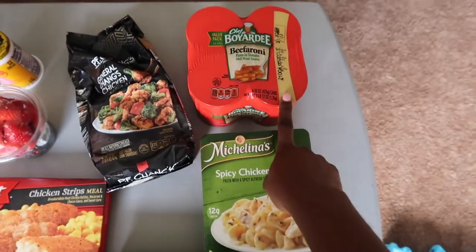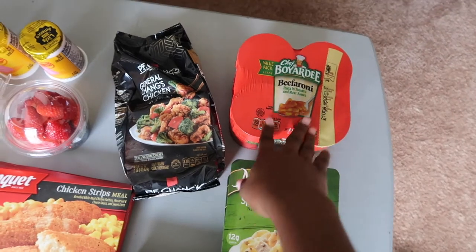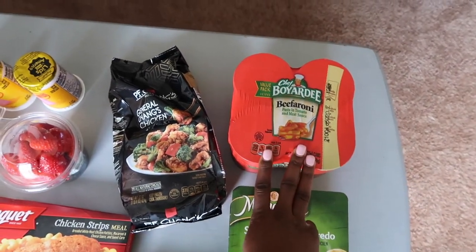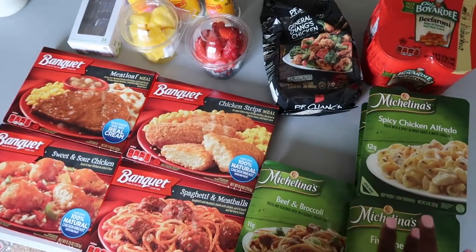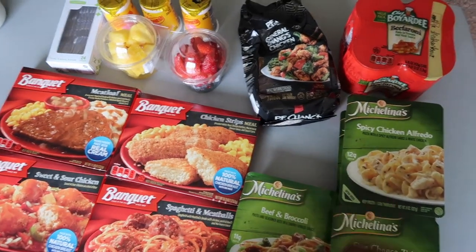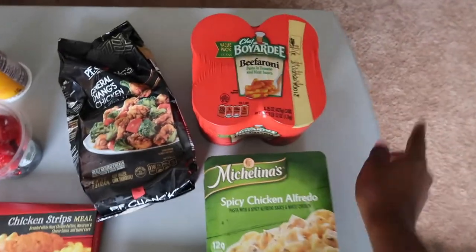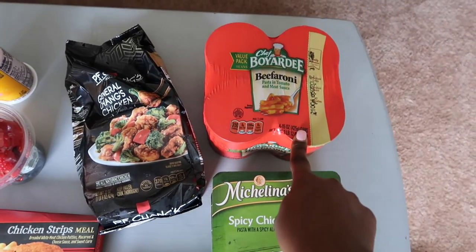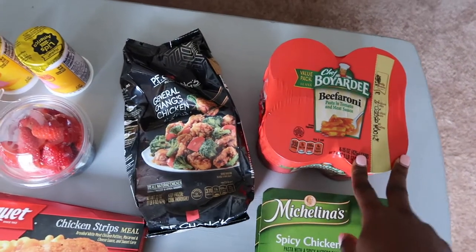So we got a 4-pack of beefaroni, and this is just in between, like if we want something besides, you know, these are things that we're actually going to take to work. Well, I am. Jasper will probably eat them here at home. But I really like beefaroni. He eats beefaroni. So if we just want something like that, we'll do this.